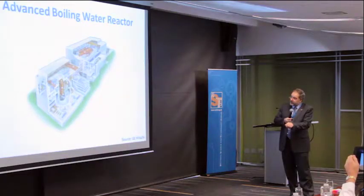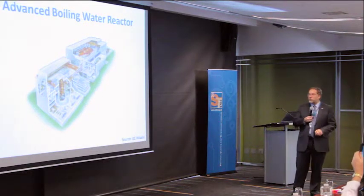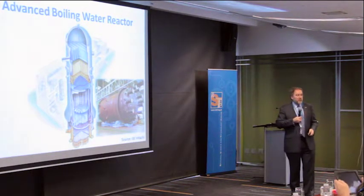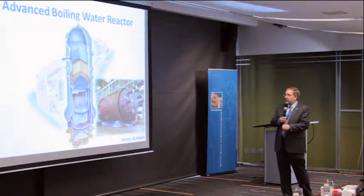if rather complicated, design. The Advanced Boiling Water Reactor, this is Hitachi's design. There it is, just there. And it has the sort of features you'd expect from a boiling water design, including, interestingly, the control rods move from the bottom up in a boiling water reactor, because here's the core, you boil the water, and the steam goes up, water droplets are separated out so that you get dry steam.